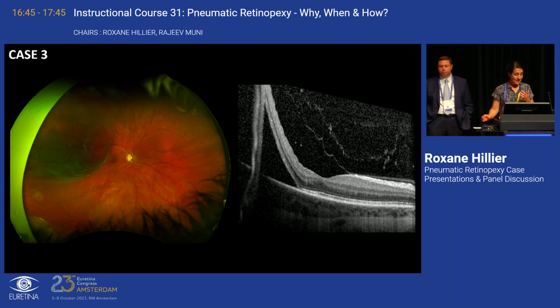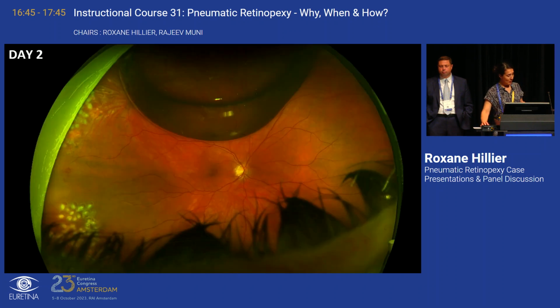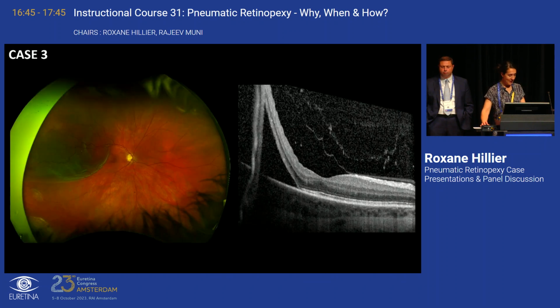So another case, break in the supratemporal quadrant. We had some lattice infratemporally. This was, again, a case of my colleague, giving the game away now. The principle here would be to apply a prophylactic laser to the lattice and posture the patient such that we prevent the fluid from displacing infratemporally. Face-down positioning, position on the left-hand side, then move to tamponade the break.